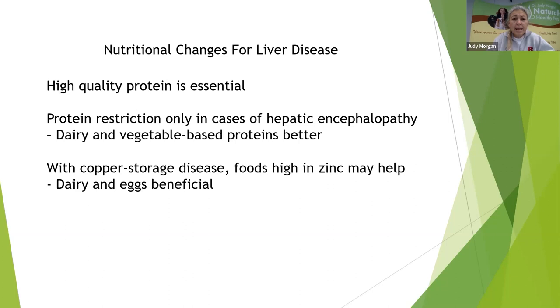And then we have copper storage disease, which has become much more common, and certain breeds are more prone to it. Dobermans are high on that list. But with copper storage disease, foods that are high in zinc may help bind that. And we want to feed foods that are low in copper. So we avoid organ meats pretty much for these copper storage disease kids, or at least we avoid feeding liver. Dairy and eggs can be beneficial for these guys. Beef heart is high in zinc, and some of the seafood would be higher in zinc. So we look for those sorts of things.